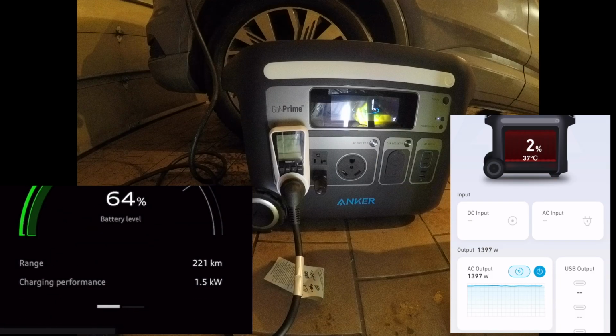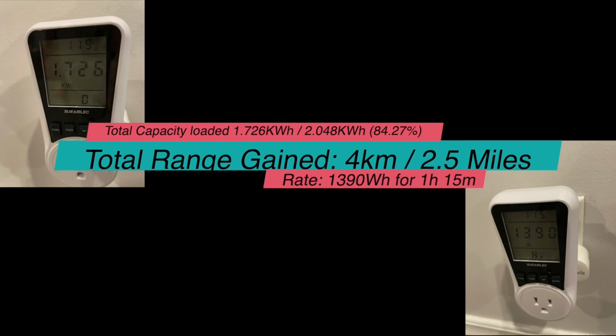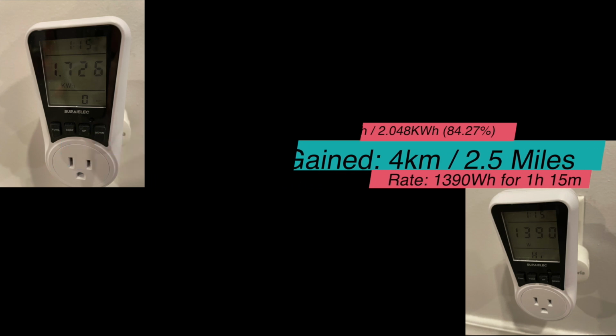There you have it, 221 kilometers, up from 217. You gain about 4 kilometers or 2.5 miles of range. It took an hour and 15 minutes at a rate of 1390 watts. And the disappointing part is you only used 1.726 kilowatt hours out of the 2048, which makes it only 84.27% efficient.